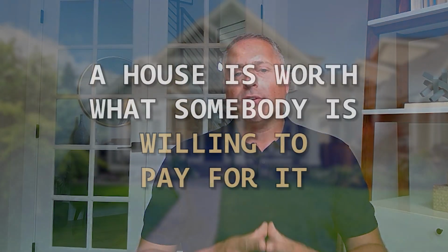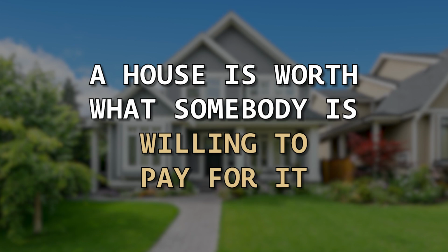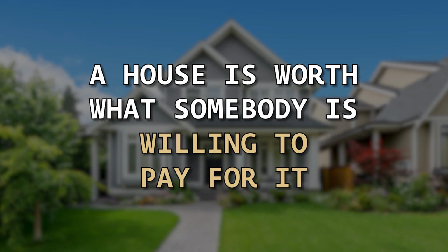But back to what your house is worth. A house is worth what somebody is willing to pay for it. So the more your house is desirable to the market, the better chance you have of multiple people buying your home. As long as you work with the right real estate broker that knows how to get you proper exposure and overexposure to your home, you'll be okay.